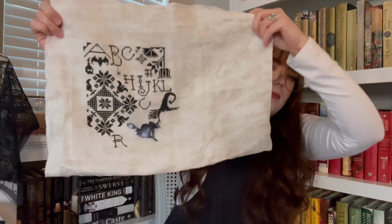I'm not switching up any of the shades or anything. I just thought it would look really cute, and I'm stitching this on a 36 count Winter Moon. I believe that's the shade of this one. And here is my progress.